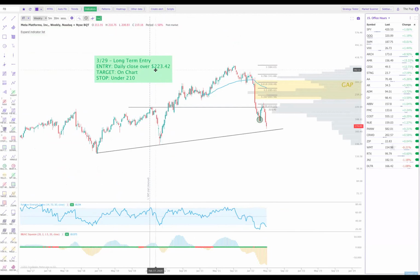I had an initial entry at 223, and I think we had it. It hit that first target and just reversed. It was unfortunate, but it does happen. All right.